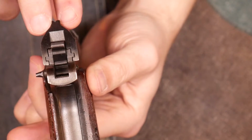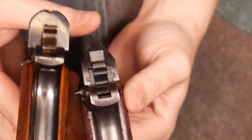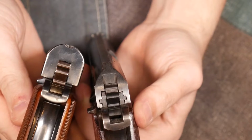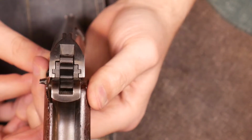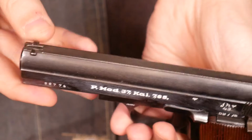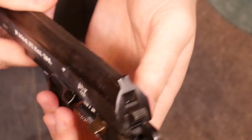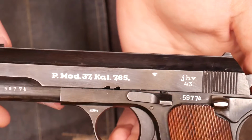This rear sight is just tiny. And the 29M wasn't quite so bad. I don't know, maybe it is. But I just don't know why they went with these sights. The front sight is dovetailed, so I guess you could adjust for windage on it if it was shooting off. But the rear sight is just built into the slide. There's no way around these sights.